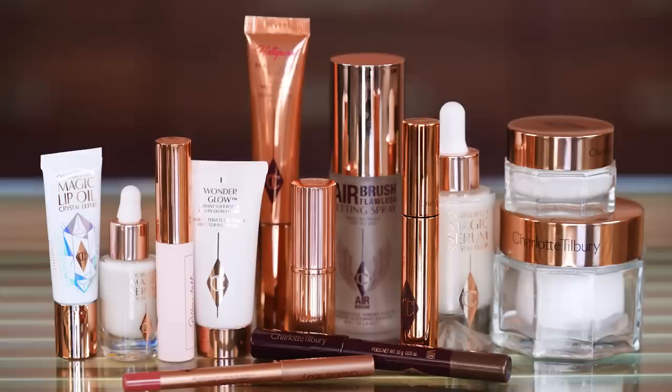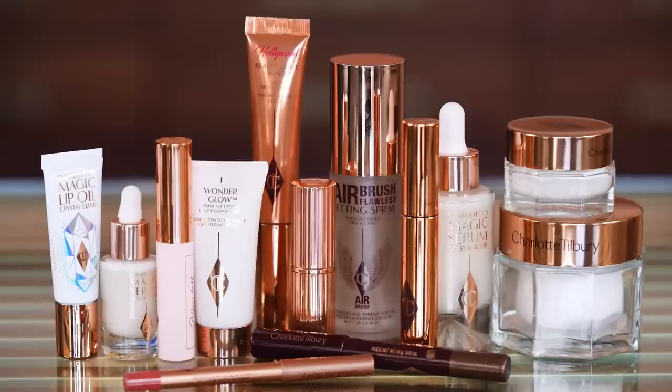We have a bunch of Charlotte Tilbury here. I know this is a refill for a cream, but it looks like a little Keurig thing. That's kind of funny. There's a lot in my lap right here, so we'll just do a nice glamorous moment. Thank you, Charlotte Tilbury.